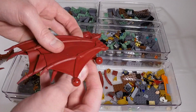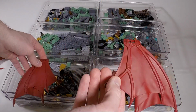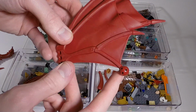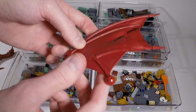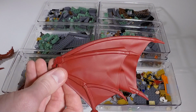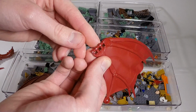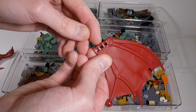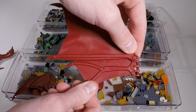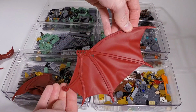And finally we've got the wings, so a matching pair of wings here. Like you saw the socket on the body, these have a ball joint like in a CCBS set, so actually this could be a really good candidate for using in Bionicle and Construction mocks. It's got a couple bars on here for the claws, and it actually has a kind of hinge piece here that allows the wings to fold open.